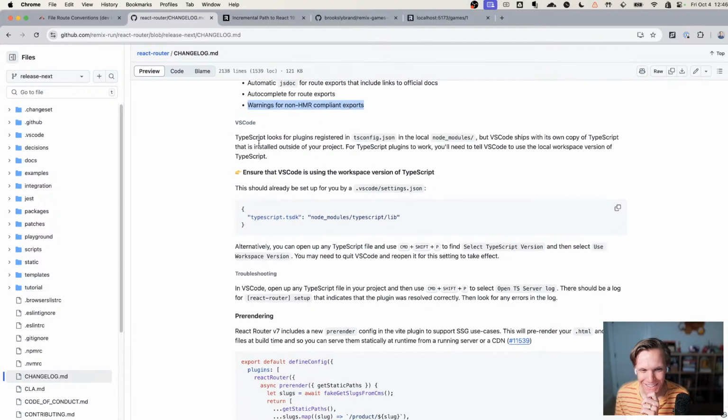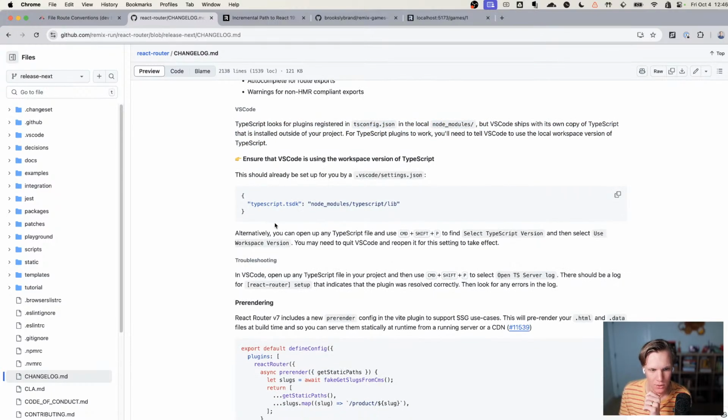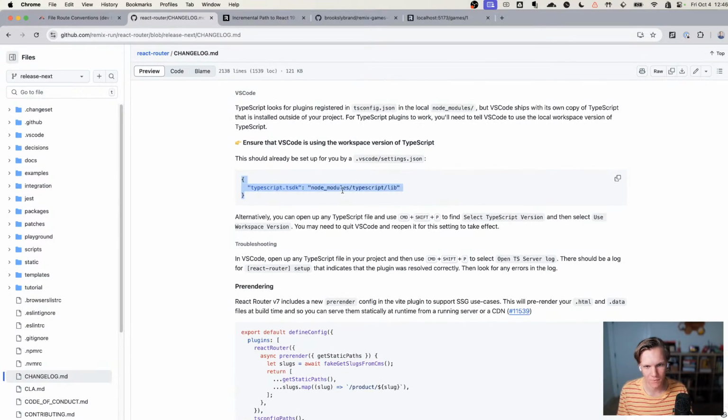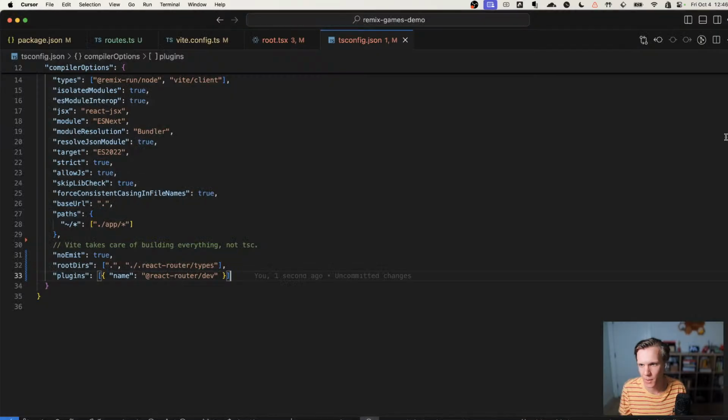That's awesome. All right, VS Code TypeScript looks for plugins registered in the tsconfig.json and the modules, blah, blah, blah. I don't care. I just want to do what you tell me to do, Pedro, because I trust you fully. So we need to add this to our .vscode settings. This is very odd. I don't know why VS Code works this way, or Cursor, because it's a fork of it. Why doesn't it just use the TypeScript lib that you have installed? Why doesn't it auto detect that? Whatever. Anyway, we're going to add .vscode settings.